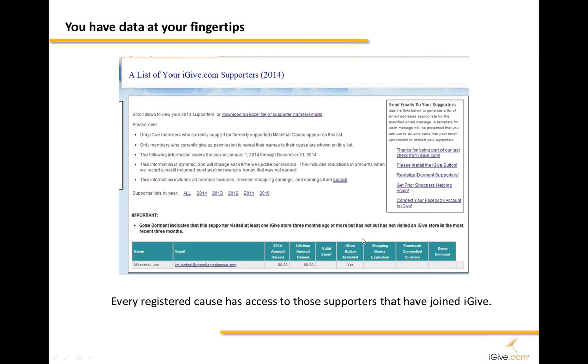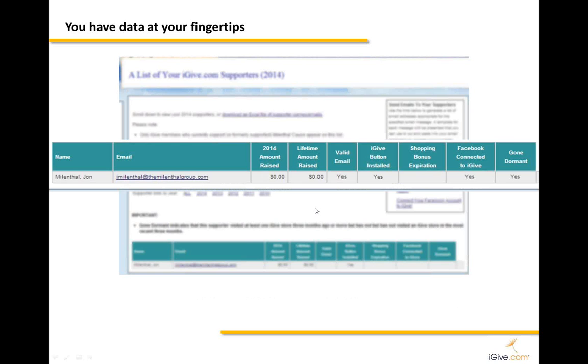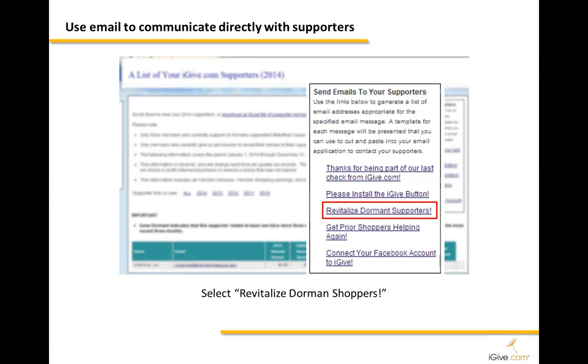And I don't need to read the rest of the details. It's a little bit small, so I'm going to click once. And here's what one of those entries might look like. So we have John Millenthal, who has never raised any money, but he's gone dormant. That means that he hasn't actually been active in the last quarter, but has gone on a shopping trip. So we now know this. What do we do with this guy? Well, we give you lots of different ways that you can contact them. Let's select Revitalize Dormant Shoppers.